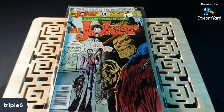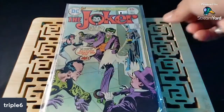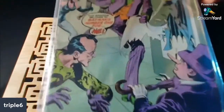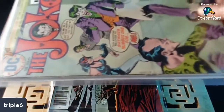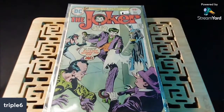Nice. But the book that I didn't think I would ever see in the wild, or definitely in a long box. Check this out. Finally got this bad boy. Look at that. The Joker number 1, 1975, 76. Nice. That 25-cent goodness on that cover. It's a beautiful cover. It's not perfect. It's definitely probably a VG. This thing is nice, man. Nice. Let me grab my next stack.